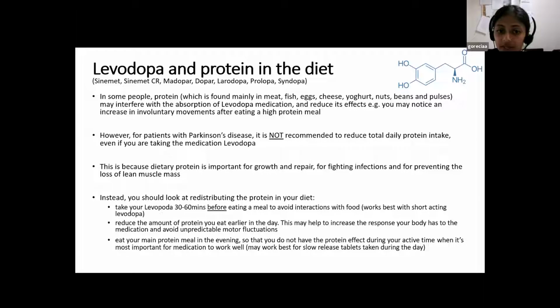The issue with protein and levodopa is that when you eat protein and you have the levodopa at the same time, it can affect the absorption of the medication. If the medication isn't absorbed as well, then you just may not get as strong an effect from it. So maybe your symptoms may not be as well controlled. You may find that you still struggle with things like the dyskinesia, and so that's why we recommend not to have levodopa at the same time as a meal, for example.